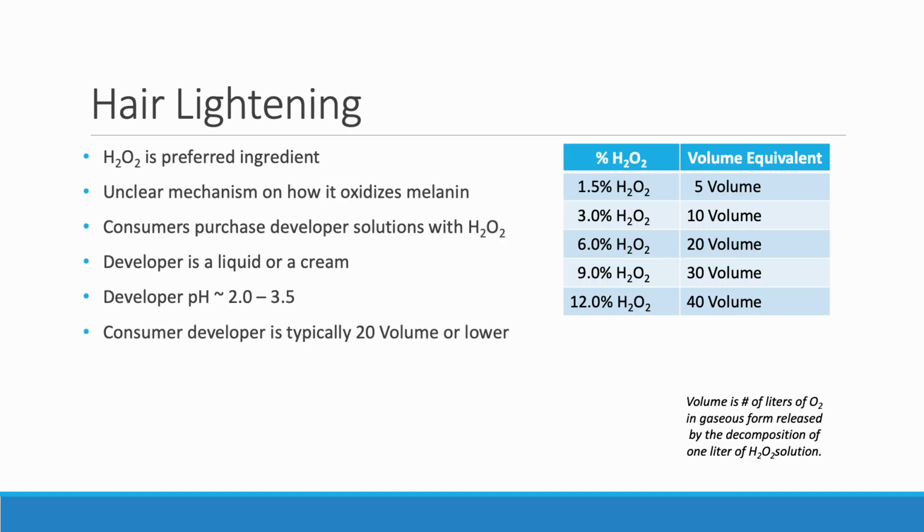So how does the hair lightening process work? Hydrogen peroxide is the preferred ingredient. Now, I'm sure you know someone, maybe it was you, who found that brown bottle of hydrogen peroxide under your bathroom sink, and you used it to give yourself some highlights, and the end result didn't look nice. Well, hydrogen peroxide has been used since about 1860 to lighten hair, so it's been used quite a long time.